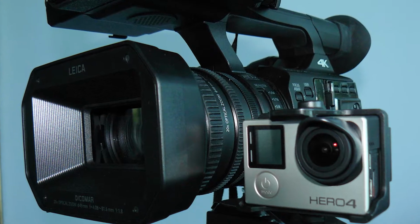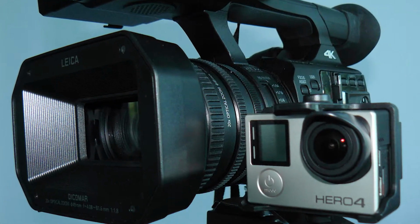Today we're putting the legendary Hero4 Silver up against the Panasonic HC-X1000 HDR professional video camera to test the actual quality of the Hero when it's challenged against a real video camcorder. As I am speaking, I am also testing and comparing the built-in internal camera microphones as we switch between the two cameras. The Panasonic has a built-in stereo microphone while the Hero is a mono one channel.